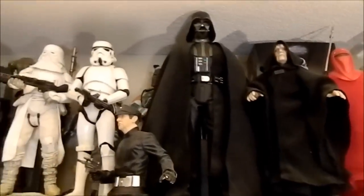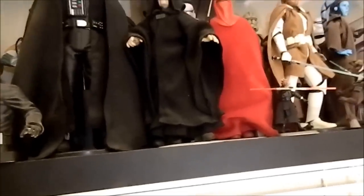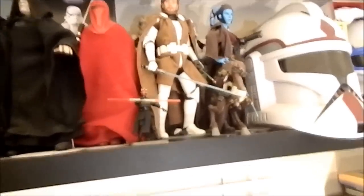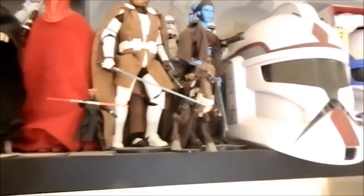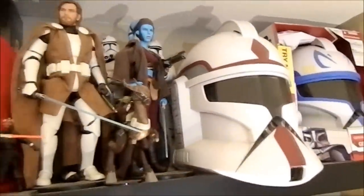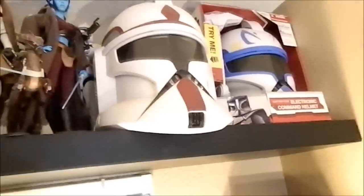That is the Sideshow Vader, that's the $300 or $400 Sideshow Vader now, next to the $10 or $15 Emperor, was it Kenner or Hasbro, whoever had it in the early 90s, and they look great together. There's a Sideshow Stormtrooper, Sideshow Clone Wars Obi-Wan, Aayla Secura. I think there is a Sideshow Utapau Clone Trooper back there somewhere, and a couple of Hasbro Clone Troopers, Phases 2 and 1, and my helmets.